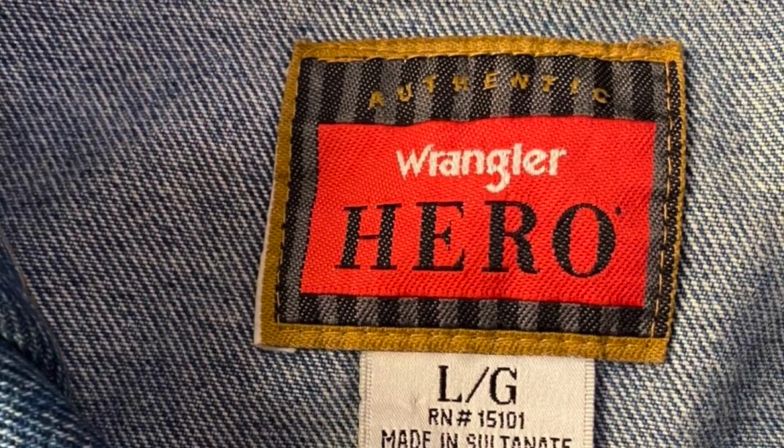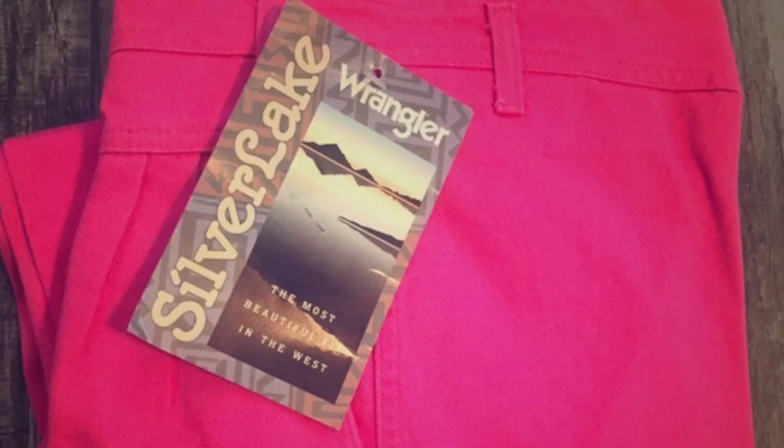A couple lines from this final period of note are the Wrangler Hero line, which was started as a sort of VF project, it looks like, in the late 80s. A lot of acid wash jeans have the Wrangler Hero branding, and the George Strait line, which was released in 2003. Wrangler also had lines like Silver Lake, which was a late 80s and early 90s line. It didn't seem to last too much beyond that.